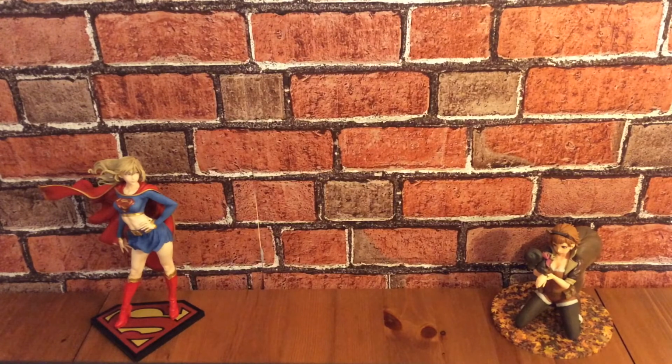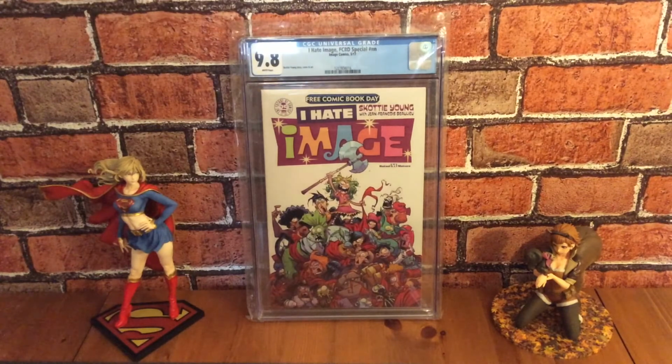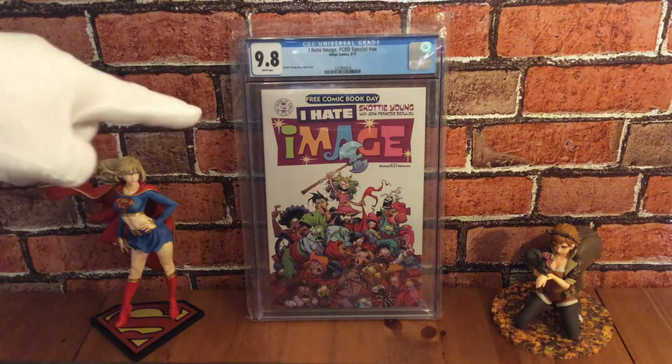Okay, awesome book. Here we have I Hate Image, Free Comic Book Day special, number NN, which is not numbered. This one features a lot of Image comic book characters, and they also use this as an Image Comics checklist book. If you want to know more about that checklist book and how I collect comic books, then check out my Method in My Madness video. Okay, so here's that one. This one features a really cool Gertrude on the cover.